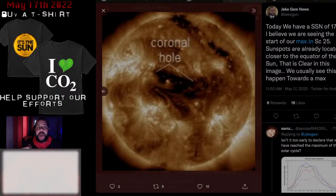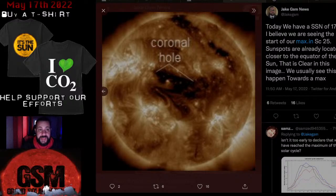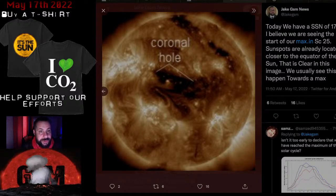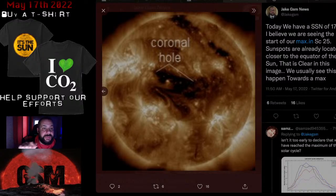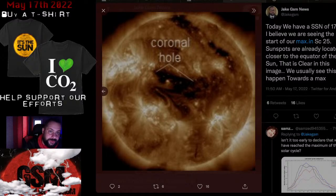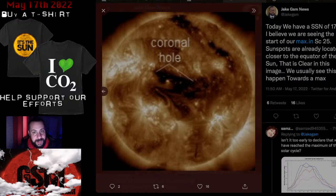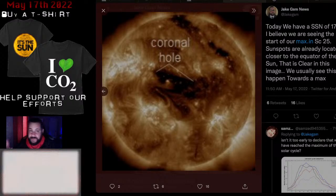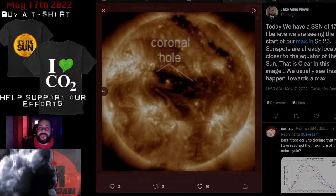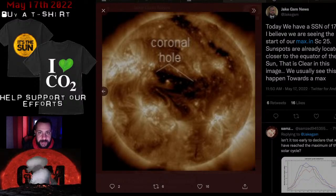I'm saying I believe we're beginning to build up towards that maximum, and we could see a minimum by 2023, late 2023, the beginning of one, and as early as 2024. So late 23, early 24 could be the beginning of the next minimum. Instead, we were saying solar max in 2025. If you go by the traditional 11-year cycle, yes.